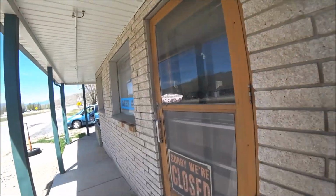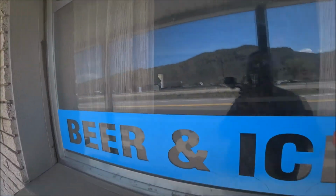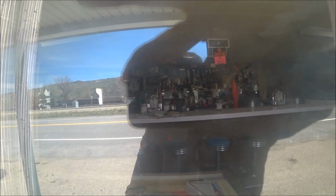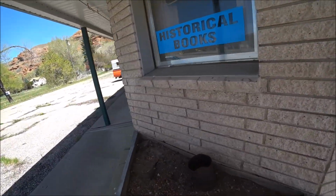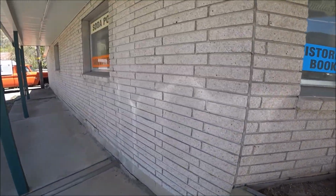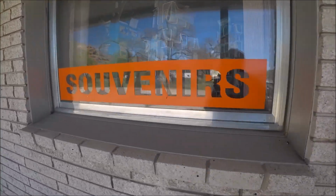See if we can get a peek in there. It still looks all original. Everything's still in there. Amazing. See if we can get a peek over here. And this one's closed. Oh, look at this. They still have all the souvenirs, the postcards, the magnets.